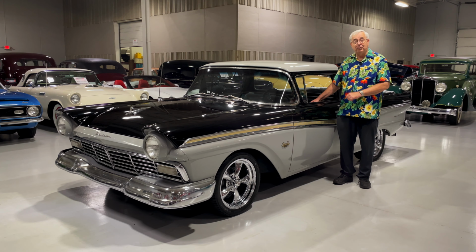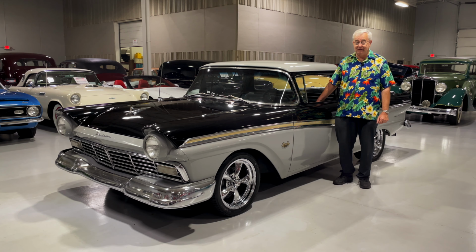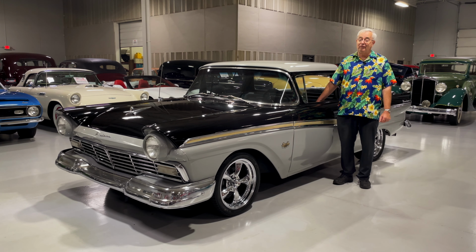So if you're looking for one of these to add to your collection, you're a big Ford guy at heart, you like the big block, the 2.4s, I don't think I even mentioned it. It's got 2.4 barrels on this thing. This thing is a true performance car in all senses of the word.